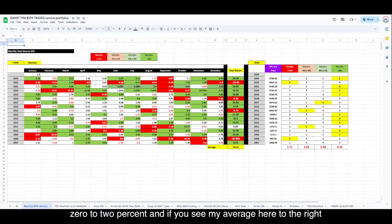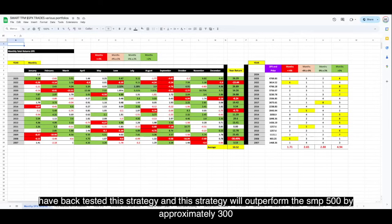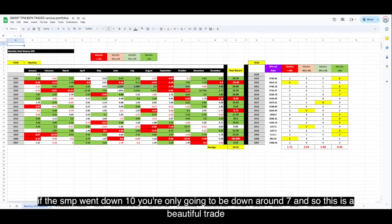And if you see my average here to the right, we are normally eliminating 2.65 bad months of the year from us. What does this mean? I have back tested this strategy, and it will outperform the S&P 500 by approximately 300 basis points. What does this mean? It means if the S&P went up 10%, you're going to probably make 13%. If the S&P went down 10%, you're only going to be down around 7%.